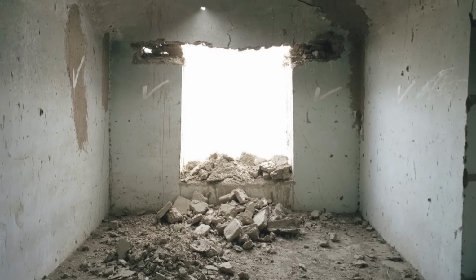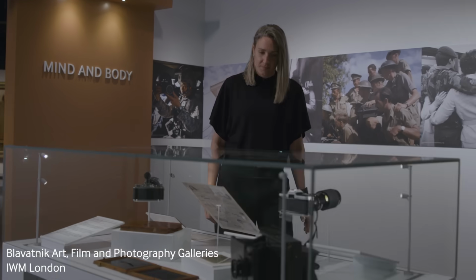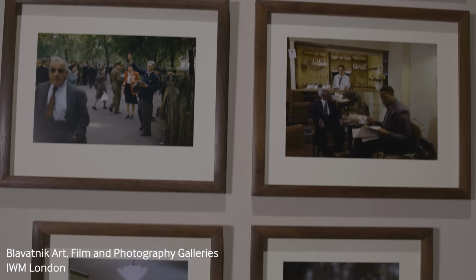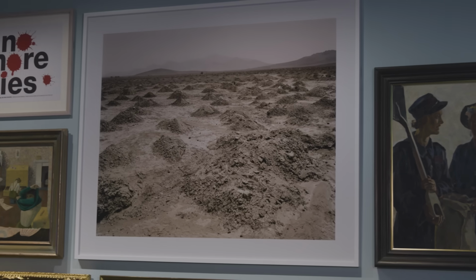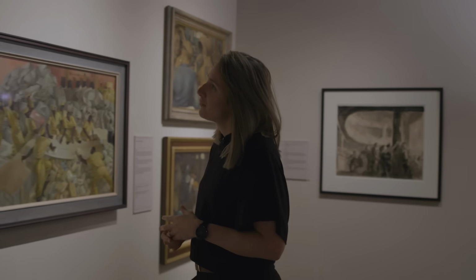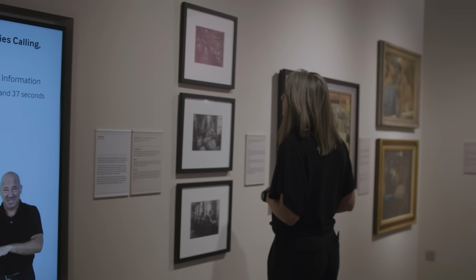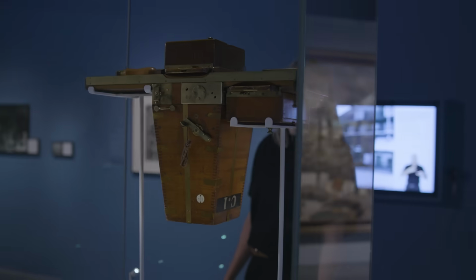There are now 11 million photographs in the Imperial War Museum's archive, and the collection is growing every day. These images have been created by a wide range of people, from civilians caught up in conflict to commissioned war photographers, and even servicemen and women trying to make sense of daily life on the front line. With the development of camera phones in recent years, photographing the realities of war is more accessible than ever. But it wasn't always that easy.